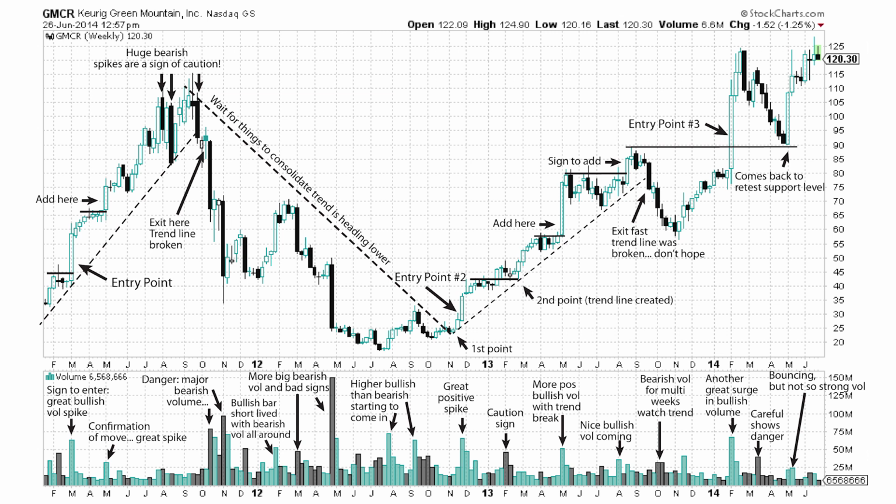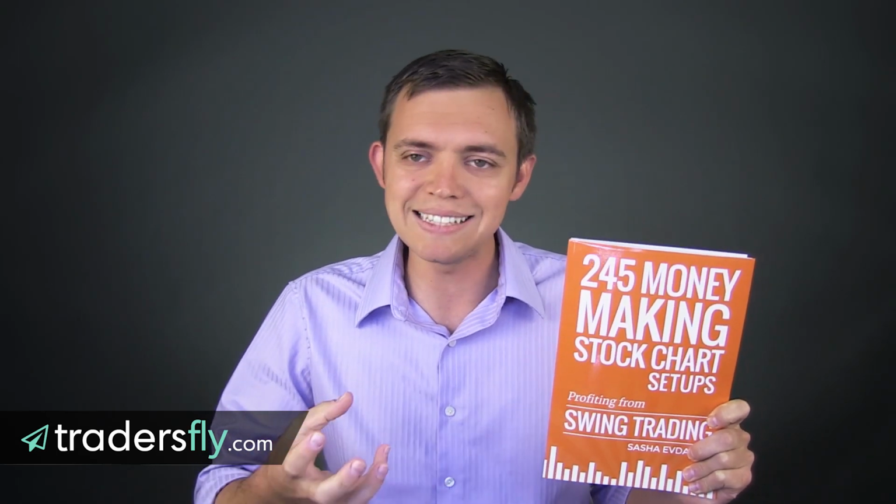GMCR, for example, also has quite a few notes and annotations, and it will take some time to go through this chart to understand it, but I know that you can do it if you just take the time to read it. But I hope these two examples illustrate how this book really works, and it's really focused on pictures, because I find that people are a lot more visual learners and they need to see things and they want to see the right setups.